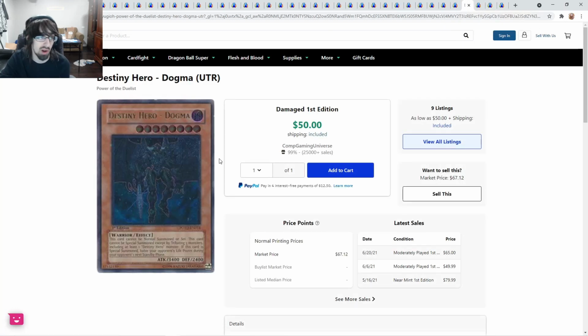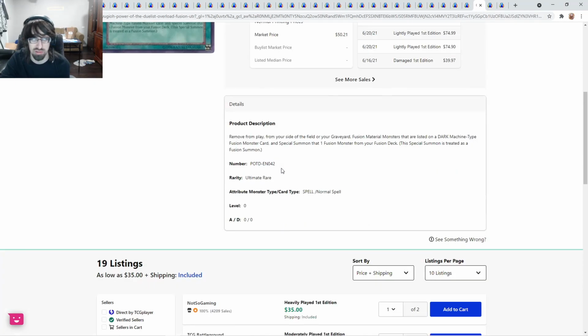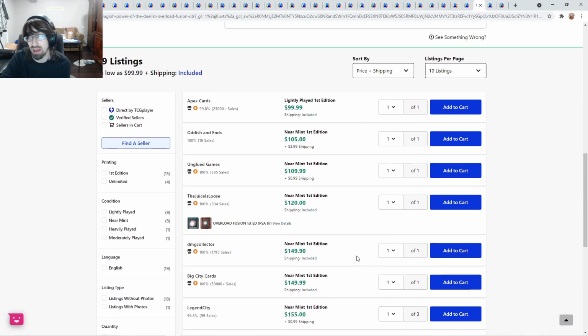I also really love the artwork. I like Destiny Heroes. I don't like Elemental Heroes, but I love Destiny Heroes, especially D-Time. Overload Fusion Ultimate Rare, though. This card's actually good and played, but $75 for Unlimited. Well, not Unlimited. First ed lightly played.